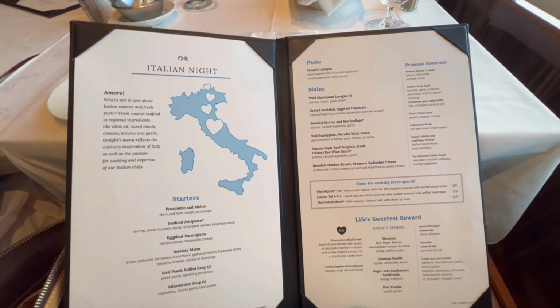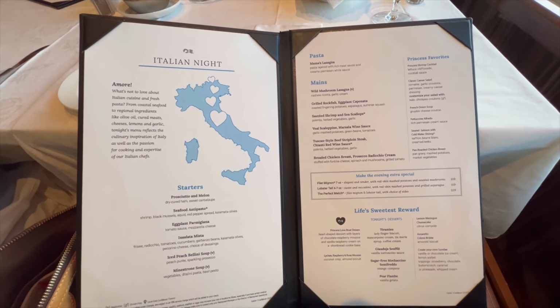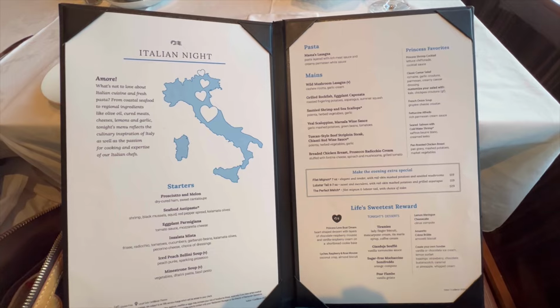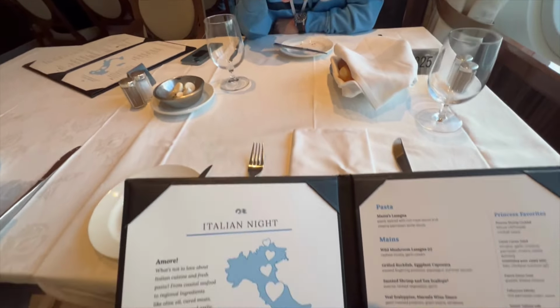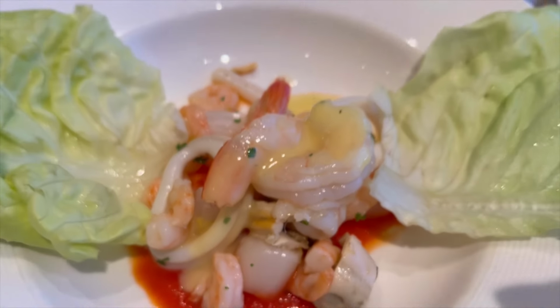So for dinner, we will be having Italian food. So this is my starter. It's called seafood mixta.